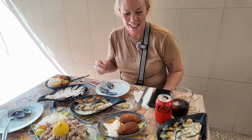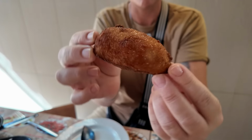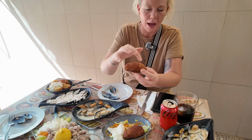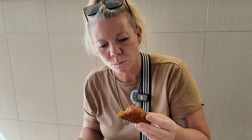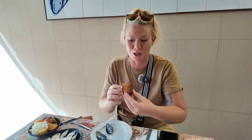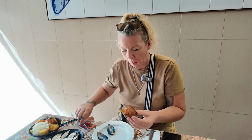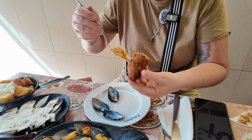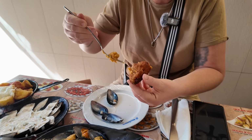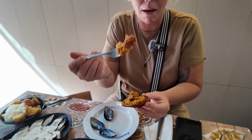Next, let's have a go at the mejillones rellenos, which is the stuffed mussels. So have a look at that. That's your mussel shell underneath. It's stuffed with sauce and then coated in breadcrumbs. Haven't even got to the actual mussel yet, but the stuff that they stuff it with is absolutely gorgeous. Let's dig in it. Wow.